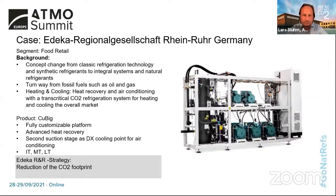A little bit of the background why EDEKA has done this and why they went this path is that in general EDEKA wanted to get rid of classic refrigerants, and they wanted to go towards natural refrigerants. By doing this, they also wanted to get rid of fossil fuels like oil and gas. Plus, even more, they also wanted to combine heating and cooling and also the air conditioning of the store.